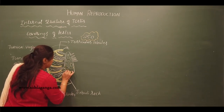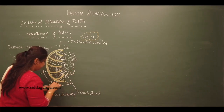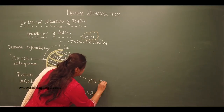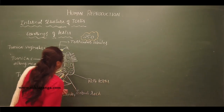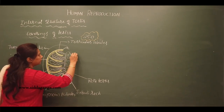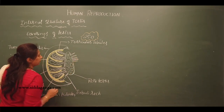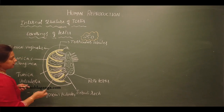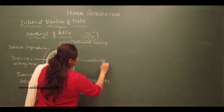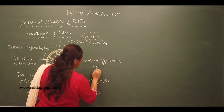Rete testis. Okay, so what I am writing now is rete testis. Now the rete testis will open into another 10 to 12 fine tubules, which are lined by non-ciliated columnar epithelial cells. These are called vasa efferentia. How many in number? There are 10 to 12 in number.